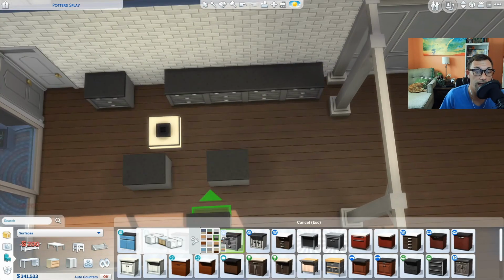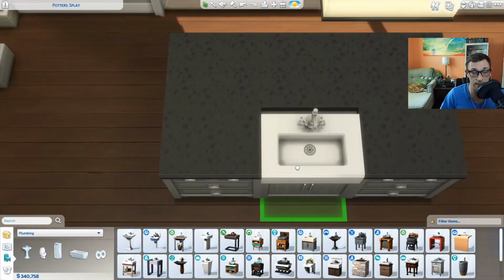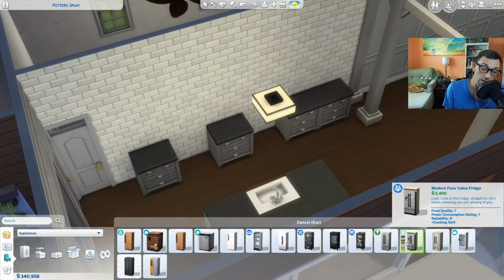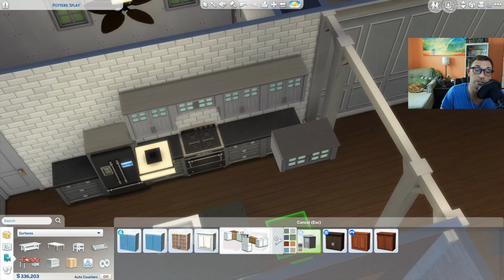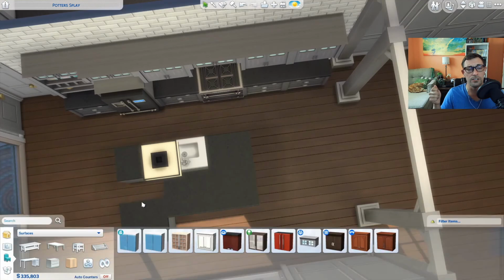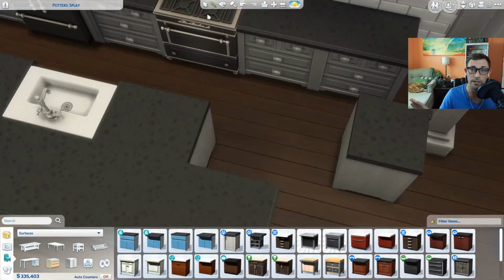I used the parenthood counters on this, and I will say that I didn't use the base game one. I just found out about this sink that looks like a farmer sink, and I fell in love, so I had to use it for this one. So yeah, you may have to do a new kitchen if you don't have parenthood, but if you don't have parenthood and you're into family gameplay, parenthood is no generations.